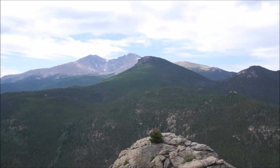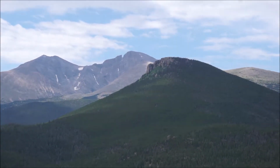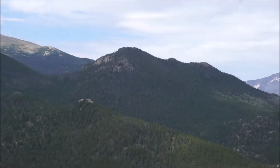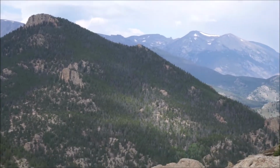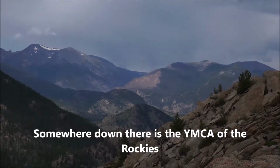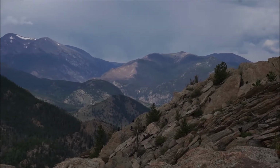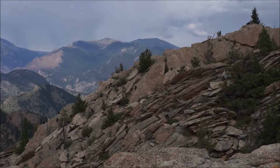Just behind that, there's a slope in front of Long's Peak. That's Mount Lady Washington. Somewhere down there, or maybe more to the right, is the YMCA of the Rockies. There's a murder of crows here. How cool is that?